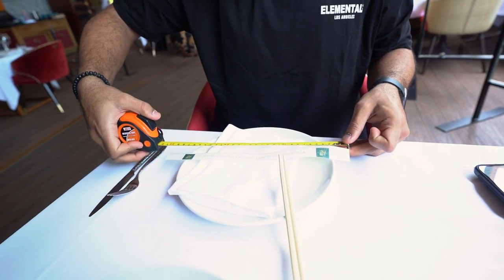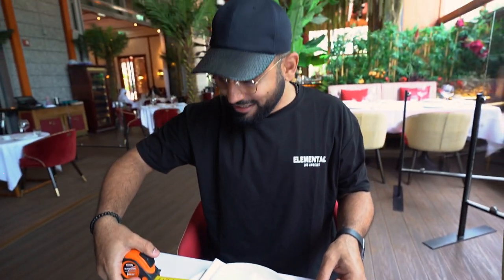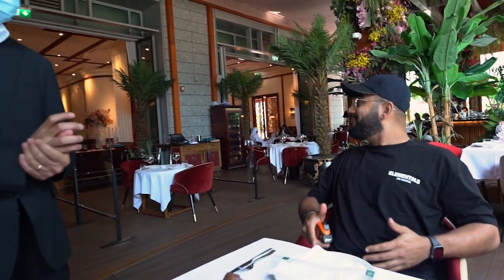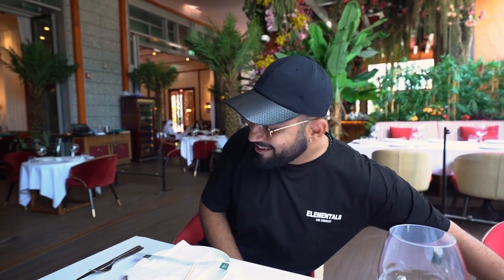Yours is 11.5, actually 12 inches. Do you guys even know what's going on over here? I think you have the biggest fortune cookie in the world and you don't know. Call Guinness Book of World Records, please. Somebody call Guinness Book of World Records. The biggest fortune cookie in the world is in Dubai, guys.